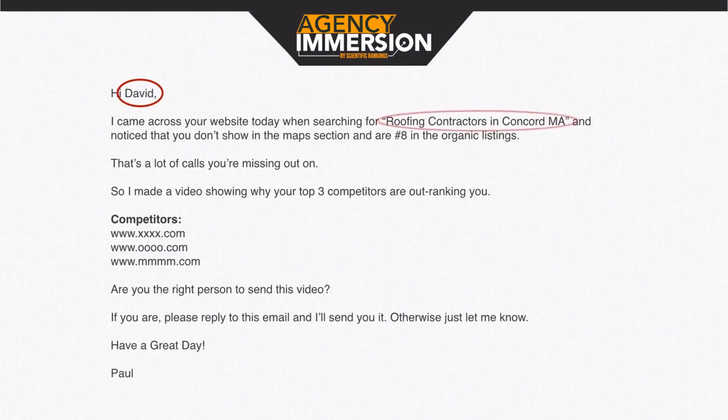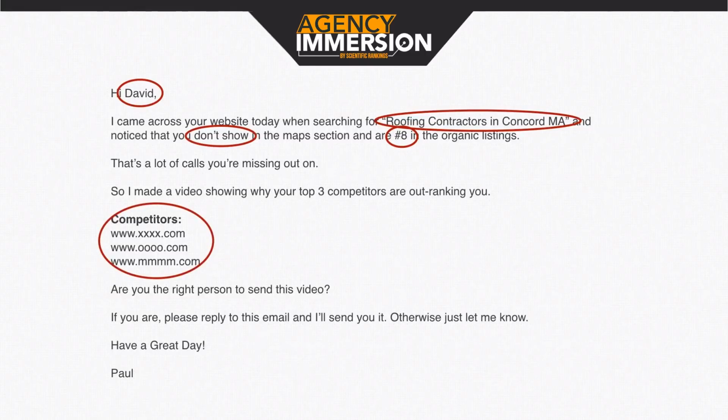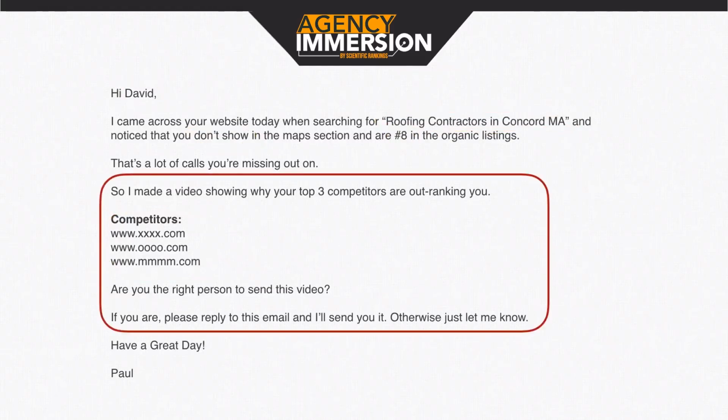Then we put in the keyword that they want to rank for, then the map pack ranking, then the organic ranking position, then the top 3 competitors. See how much more personalized this email is from the crappy spam stuff that frankly doesn't work and a lot of people are doing. But the place where we really add value isn't just in personalization, it's in this little part right here. So let me reread it again so you really pick this up. I made a video showing you why your top 3 competitors are outranking you.